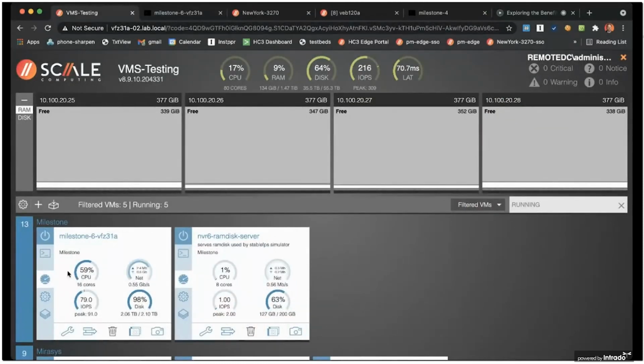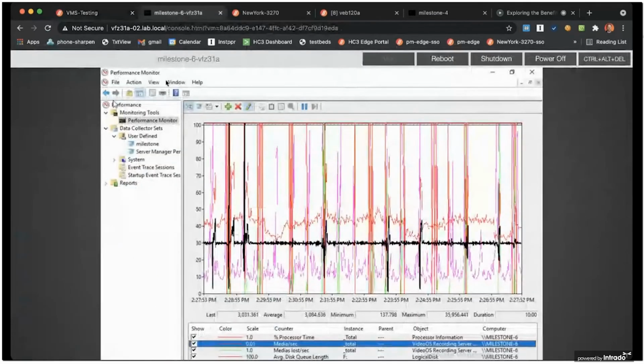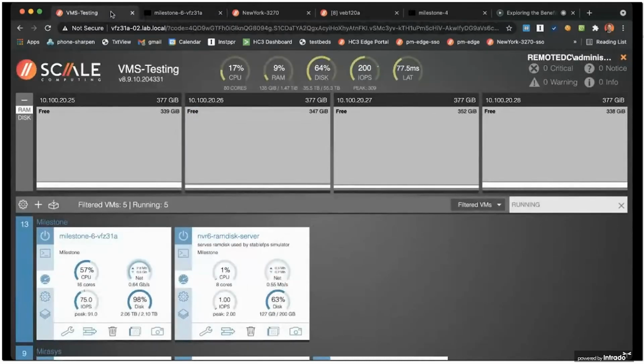I think I've got 100 cameras right now going here, and I'm just doing some quality monitoring. So 100 cameras, 30 frames a second. This media's per second should be average about 3,000, which is what you see. And so just looking at some performance data there. But the key is it's just an application. It's just a Windows application.